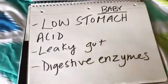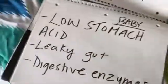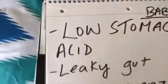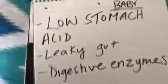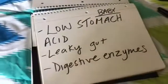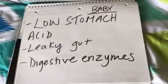So abnormal gut flora in the baby, when inherited from the mother or caused by any environmental influences or formula feeding, etc., can lead to low stomach acid in the baby. When there's low stomach acid, the baby's not able to absorb nutrients as well or digest food as well, even the mother's breast milk, and that leads to leaky gut, and basically the baby doesn't produce digestive enzymes as well either. So in sum, the baby's digestion is very poor, and this can lead to things like reflux, colic, and FPIES, food allergies.